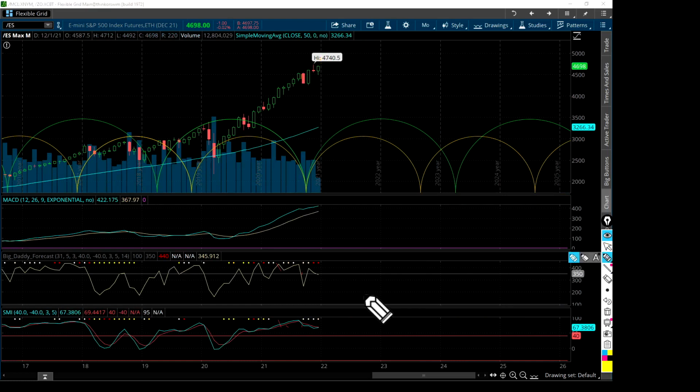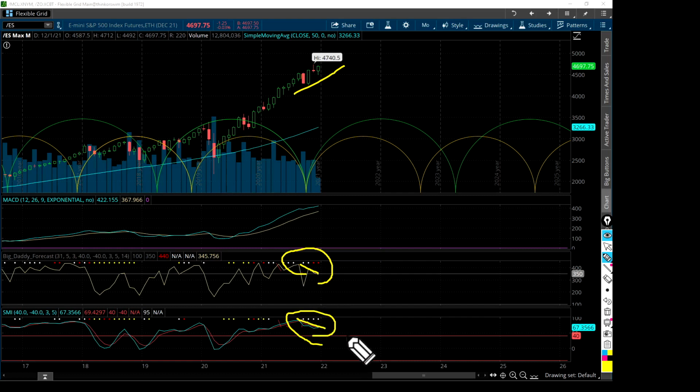The monthly continues to have these big divergence warnings. They're just staring at us. And there's no doubt that's divergence right there, and so is that. Prices are going this way, and these indicators are going down. And the red divergence warnings, those are pretty big deals, usually. When this one showed up right here, we had 2 months down.